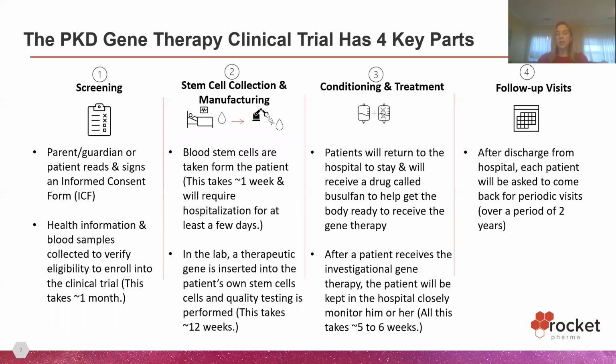The PKD gene therapy clinical trial has 4 key components that I'll review in greater detail in subsequent slides. The first part of the trial is the screening period, in which the patient or parent or guardian provides consent to participate in the study. Once a patient is deemed eligible for the study, he or she will then undergo stem cell collection to manufacture the gene therapy.